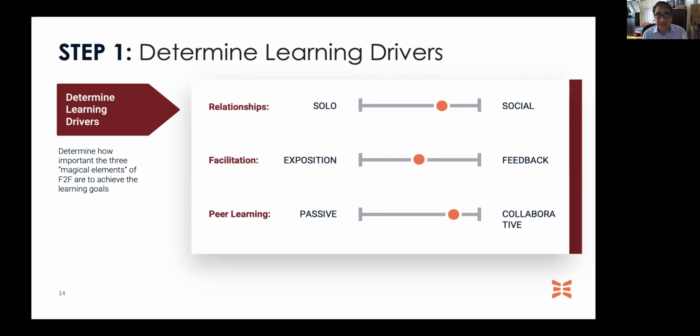For facilitation, we're trying to determine, are we really trying to facilitate to make sure we can have the learner exhibit exposition? Can they show us that they know how to use the software that they're learning to use as part of their new role, for example, or they know how to use a product and be able to pitch that particular product as part of their product training in the sales enablement program.